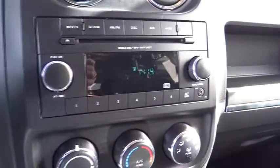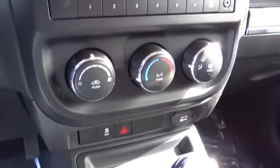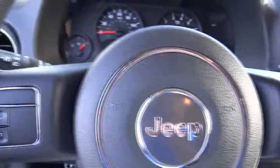This vehicle is CarFax certified one owner and qualifies for CarFax buyback guarantee. Wouldn't you look great in this vehicle? Stop in today and see for yourself.